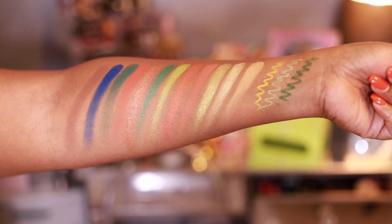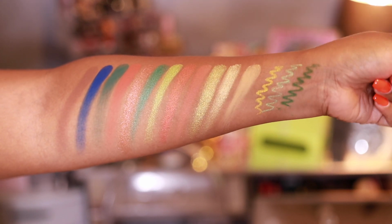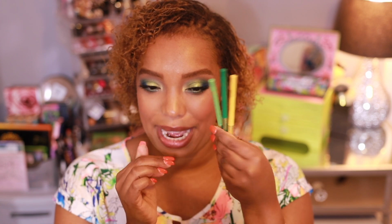Now, for the liners, they did come in these little boxes right here, and it was 3 liners, where 2 appeared to be metallic, and the other one is just more of a standard green. So we have the shade Canopy. And then we also have the shade Glow. And then we also have Toucan Do It, which is such the cutest name right here.